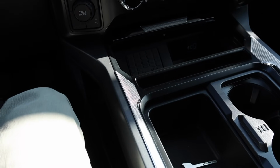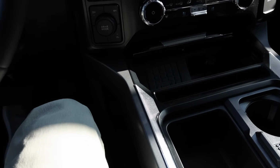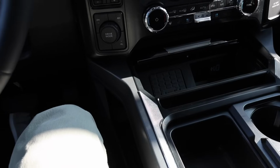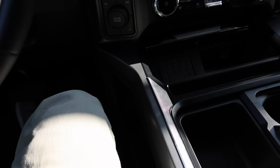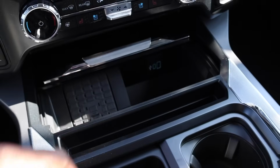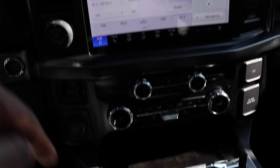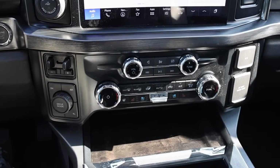I will admit, a lot of people do complain about the wireless charge because its charge is really slow. The reason why that is, if you're on a 4 or 5 hour trip, that is going to help charge the battery gradually versus fast charge it. So that's what's nice about that wireless charger, because you have wireless Apple CarPlay, and you can keep that battery pretty much at the level it's at or gradually charge it up.